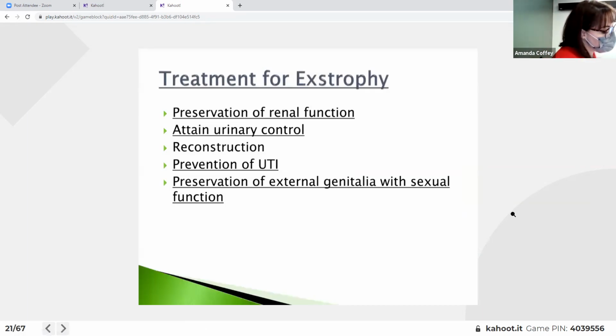So what are some treatments that we can do? So we're going to do preservation of the renal function, hopefully. We're going to hopefully attain urinary control. We want to do surgery. We want to hopefully reconstruct this baby's urinary system if we can.